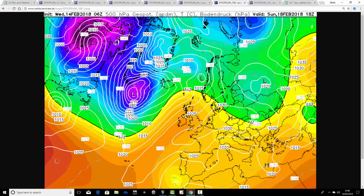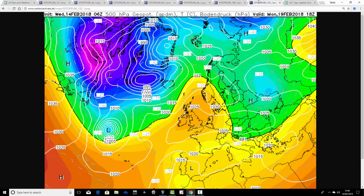But temperatures will start to lift up. So although in the east they may still be pegged back at around 7 or 8 degrees, central western areas will start to turn much milder on Sunday afternoon. We could well see temperatures going to around 10 to 12, and maybe even a little touch of spring in the air, perhaps, for some parts of Wales and southwestern England.